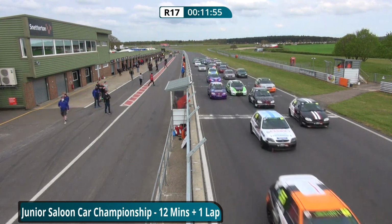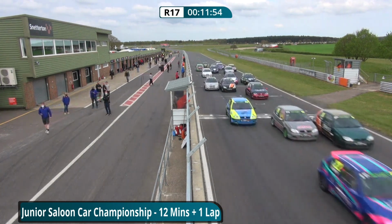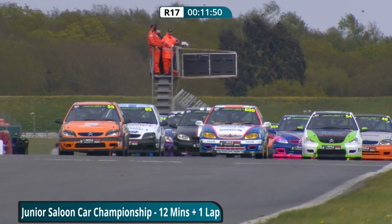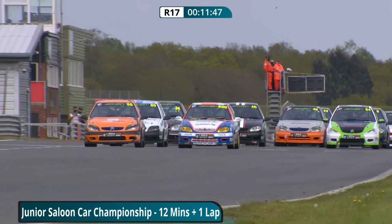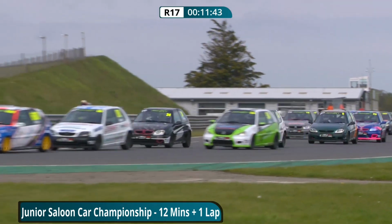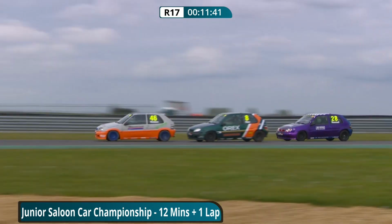Good start by Ruben Hage. Good start through the middle by Harvey Caton in the 54 car there as well. Ollie Cottam coming through from the back, as is Deegan Fairclough. Charlie Hand side by side, Ruben Hage. And look at Caton up the outside in the 54 car. Where's he going to slot into the order at Riches? It's Hand that's got the lead. Caton looks like he's up into 4th place.